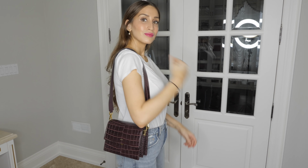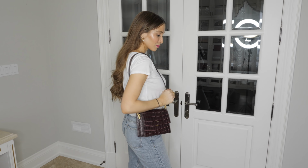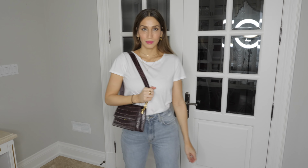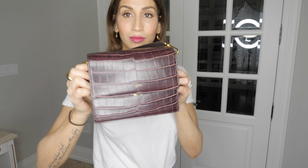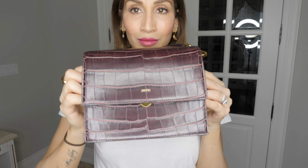One of the things that I have been so obsessed with recently, and I think makes anything look so much more stylish, is croc embossed accessories. Now, usually croc embossed accessories can be very pricey, and more specifically, I'm talking about croc embossed handbags and shoes. But I recently stumbled upon a line of vegan leather croc embossed handbags that look so luxe and so beautiful, and they're super, super affordable. I wanted to share it with you guys.